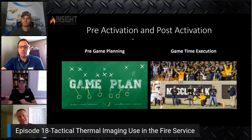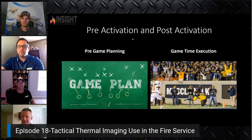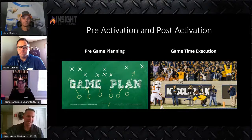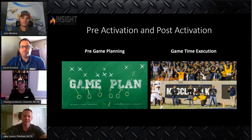But each step that I can get out of the way, if I am actually activated, is going to help on the right side here of this game time execution. So we're not going to execute well if we don't pre-game well. And again, we all watch sports, and me and Dave are going back and forth about Michigan and Ohio State football, but we rarely see the amount of work that these athletes have to put in, basic repetitions over and over again, to be able to execute and look good on game day. And we need to have the same mindset as a RIT team too.